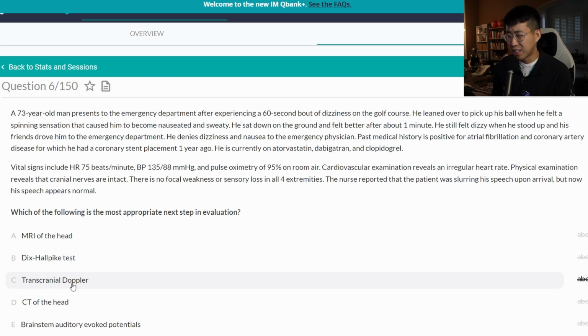Transcranial Doppler. Not really sure what that's for. I know in infants they do it to look for signs of hydrocephalus or increased intracranial pressure. CT of the head. This is almost for sure the initial workup that anybody should get if you're concerned for a stroke. The first thing you need to get is a CT head. And brainstem auditory evoked potentials. That's if you think there's some sensorineural problem going on here.